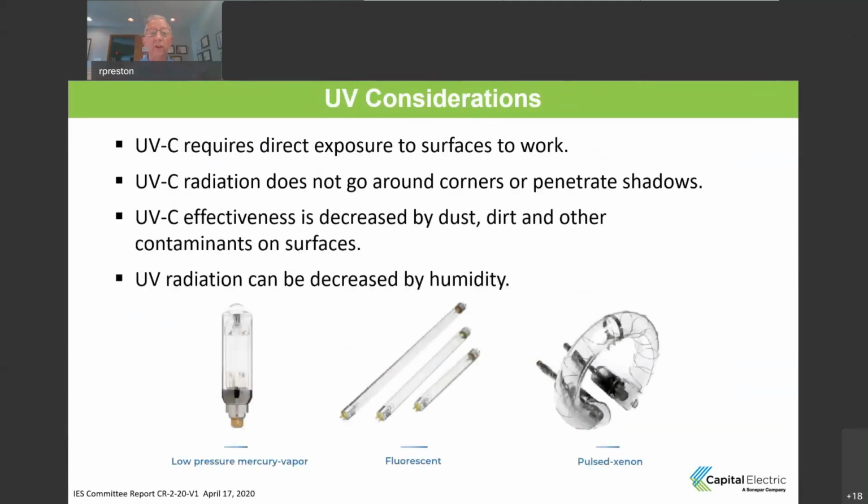So, considerations on UV. UVC requires direct exposure to surfaces to work. If I have a UVC irradiating source and I want it to inactivate viruses on a surface, that surface must be directly exposed to that UV radiation. It does not go around corners. It cannot penetrate shadows. Its effectiveness is actually decreased by dust and dirt and other contaminants on surfaces.